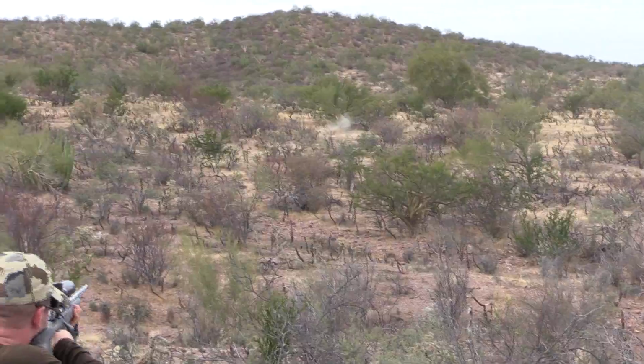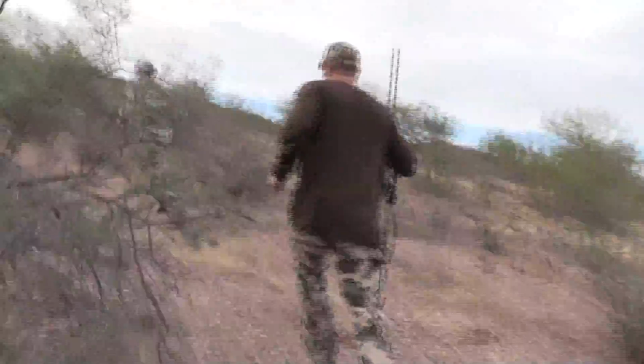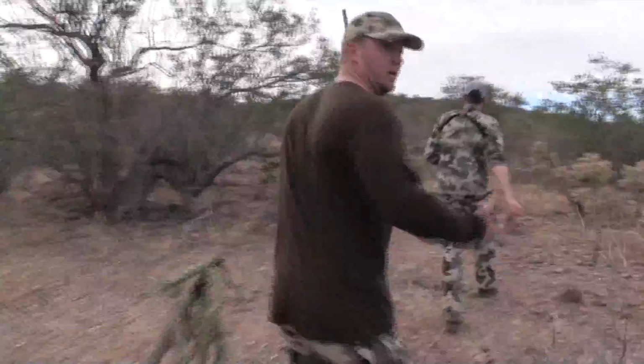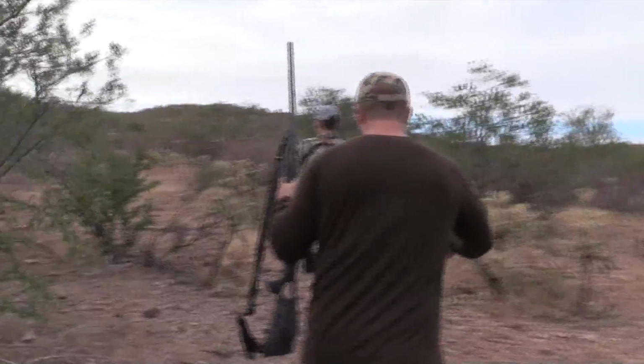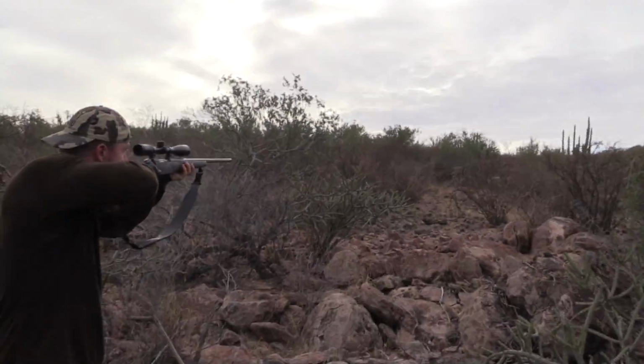Beans is taking pictures of me and the deer, and all of a sudden a great buck runs past us at just 20 yards away, and our guide Rob says, "Beans, get your gun." And then this happened. Reload. Shoot him again. Over here, bud, over here. Beans, you hit him. He's wounded. Get him. You got him. He went down.